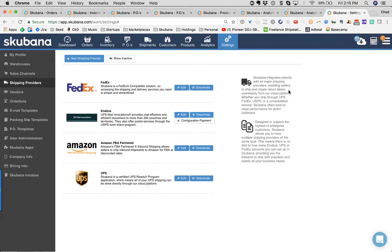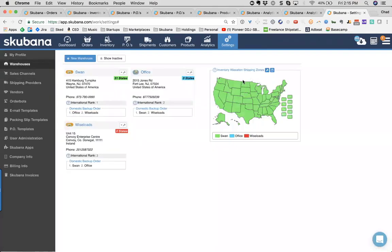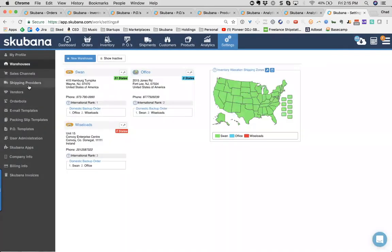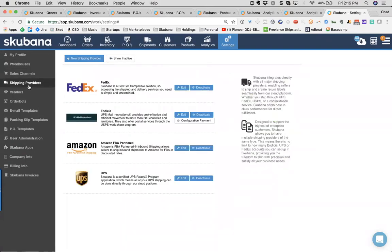Yeah, so Seller Fulfilled Prime is a program from Amazon, but essentially if you're in New Jersey and you're doing 2-day shipping to California, you'd have to pay for 2-day shipping, right? Because from New Jersey to California, you have to pay for 2-day shipping. But if you actually split up your warehouses across the United States into different locations, you now can get Seller Fulfilled Prime without paying 2-day shipping. And you can use that with our inventory allocation shipping zones. You can drag and drop where you want items to ship from. And we integrate to Amazon Seller Fulfilled Prime so you can actually get 2-day shipping without paying the 2-day shipping prices. Wow, so it reduces a lot of manual work.